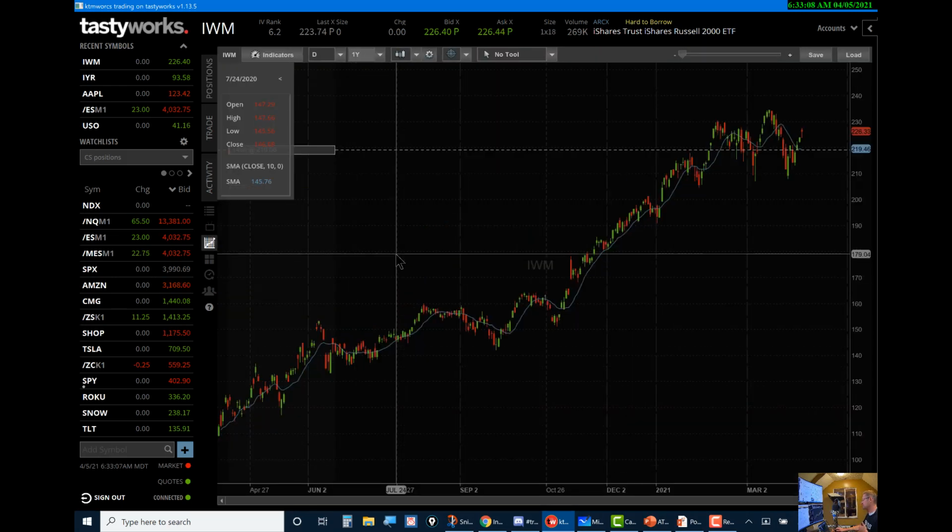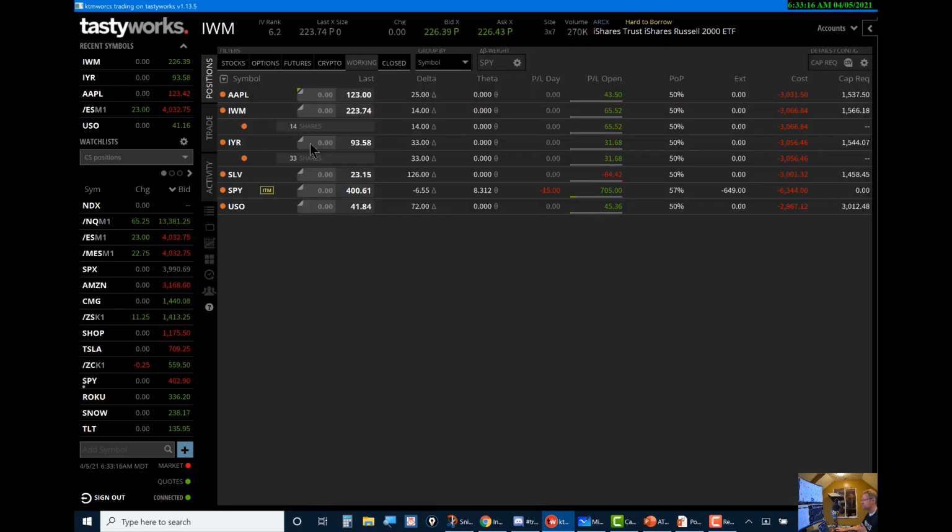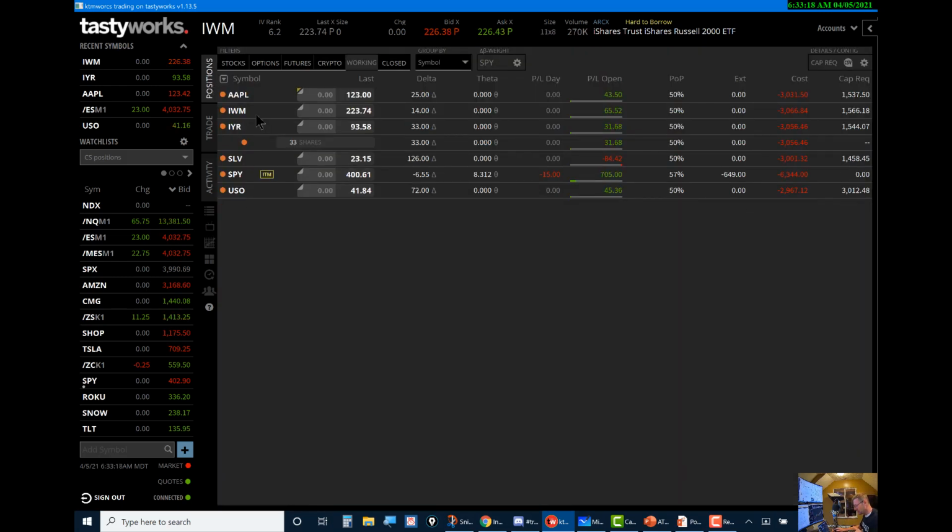If we look at the Russell, we can see that it's moving in the right direction. It's in a bullish trend right now, and so we'll continue to hold the Russell here. And that's a very nimble position. We can switch that back and forth from bullish to bearish quite easily without too much of a disruption in our overall portfolio.